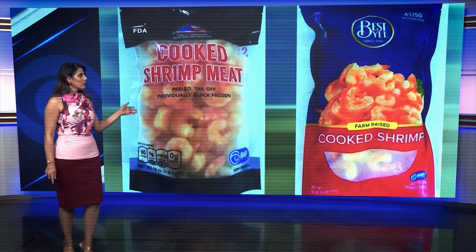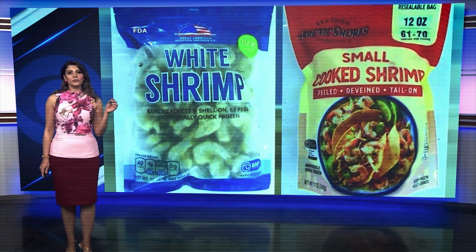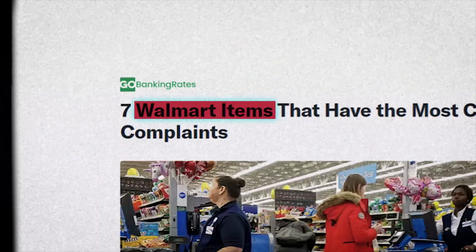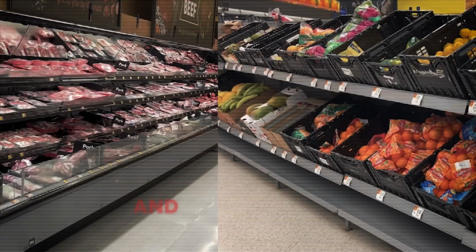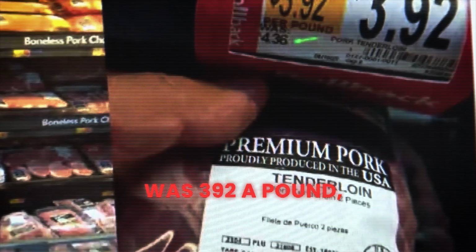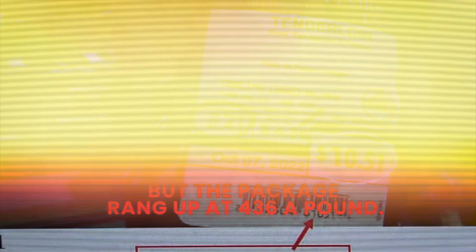Shrimp sold at Walmart are now being recalled because they might have been contaminated with radiation. This lawsuit claims Walmart overcharged for some weighted goods like packaged meats and bagged citrus. This evidence photo shows the store price for this pork tenderloin was $3.92 a pound, but the package rang up at $4.36 a pound.